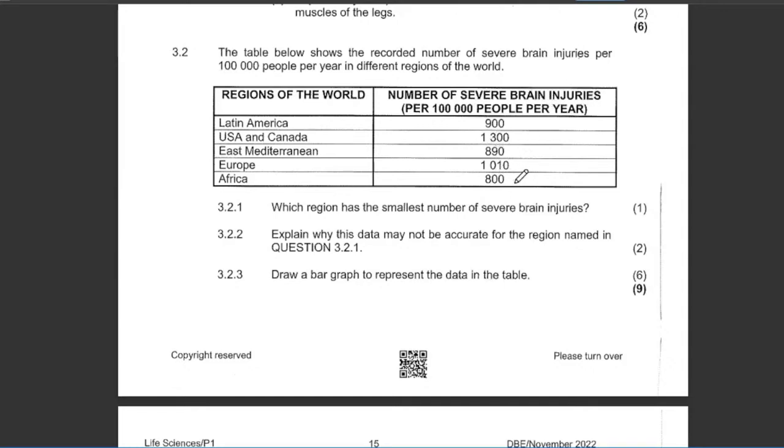So just look for the smallest number. In this case, the smallest number of severe brain injury per 1,000, you find out that it is Africa.